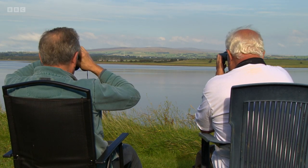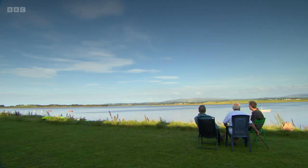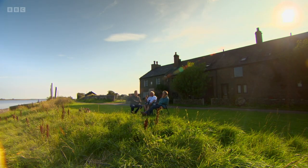Villagers Alan and Ted are keen bird watchers. Oh, this is a great spot, this, isn't it? It's quite wonderful. You've got something really special here. The view must constantly change with the seasons, with the tides. Every day must be different. Changes every hour. Yeah. So you've got beautiful views, you've got peace and quiet. Yeah. What are the other advantages of living here?